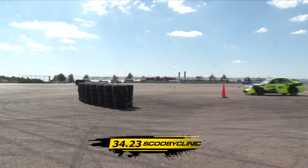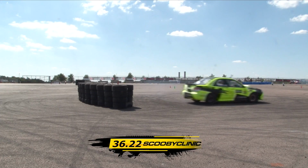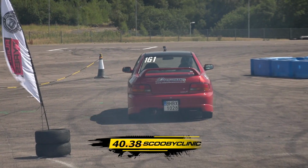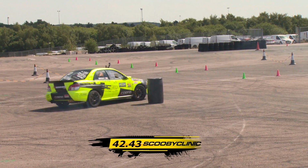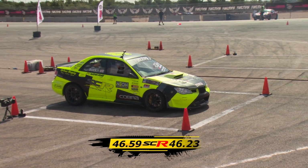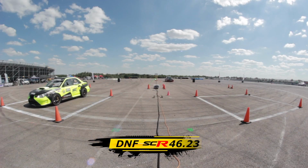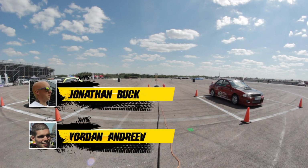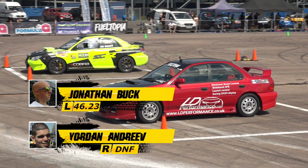Oh, he's really lost it there, completely lost momentum. Bucky may have picked that up in his mirror there as he's pulling away back down the track. Jordan's certainly lost all momentum now, and Bucky will certainly take full advantage, stopping in the box clean now. Jordan trickling along there to the box, but he knows that he's made too many mistakes in that run for it to be any good to him. Yes, with a DNF.